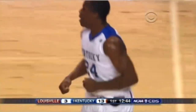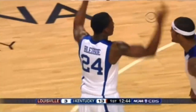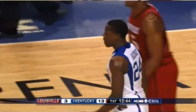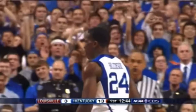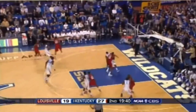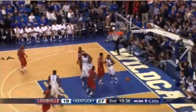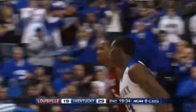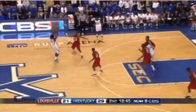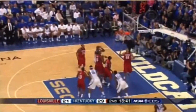He settled down, don't you think? Yeah, I think so. You're right, Vaughn. He's a terrific player. He's been a bit overshadowed by the bright light of John Wall, but in his own right, this young man's an excellent defender, a fiery competitor. Here's Bledsoe for three. Gets his own follow. And a nice little layup. Not at all. Bledsoe on the floor. Beauty.